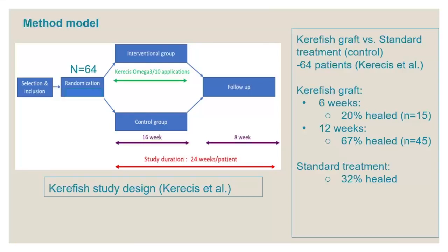Okay, the good news is that the Kerecis company developed a model in which they first select a random number of patients with a random number of ulcers. They divide them into two groups: an interventional group, where you get the skin graft treatment, and a control group, where you just get a standard care treatment.